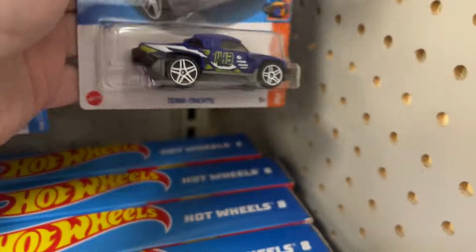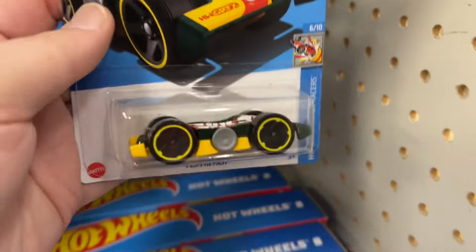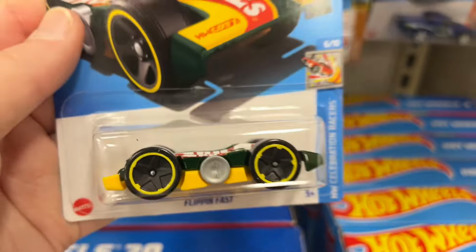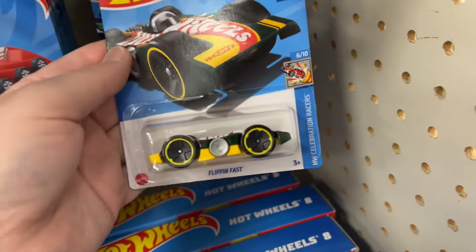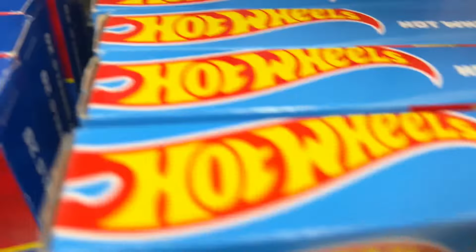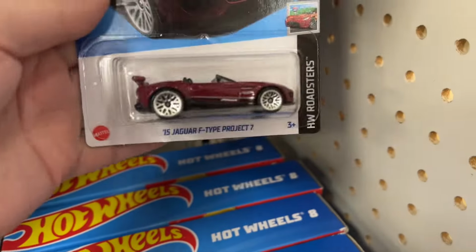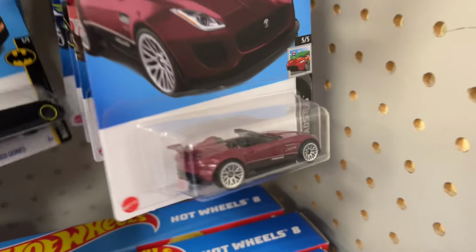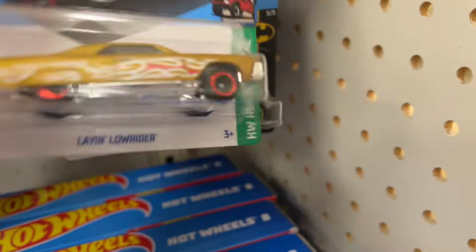That's been the pattern. Pterodactyl or Terra, whatever that was. The flipping fast. New colors, right? Yeah, new colors for the spinner. Spinner fans got a new color for it. Very cool. Oh, what's this? Oh, the new color of the Jaguar. Nice. A little on the dark side there, but looks cool. Like a really dark burgundy or something.